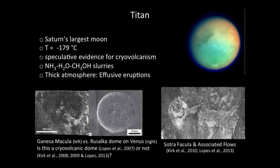And then in 2010 and 2013, we took some images of this region on the surface, Sotra Facula. It appears bright in radar images. It has irregular terrain, and we now believe that Sotra Facula is a cryovolcano, and some of these white features that you see, to your far right, are cryolava flows. So that's great. We think there's cryovolcanism on Titan. We think Sotra Facula is it. People are still studying that.